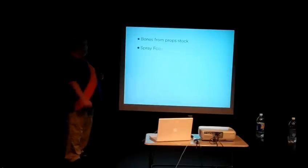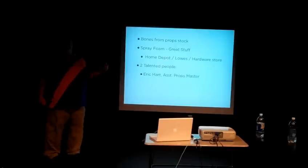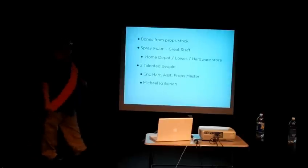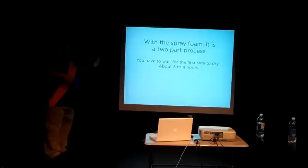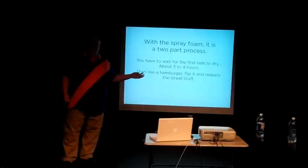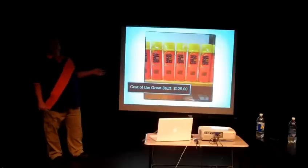So we got bones from our prop stuff, some spray foam, which is great stuff. Home Depot, Lowe's, hardware stores. Two talented people: Eric Hart, my assistant prop master, who does a prop blog, erichartprops.com. Write that down. And a sophomore, Michael Precorian, who came up from the middle of Texas to intern with us at the time. And he used to hunt, so he knew what insides looked like. With the spray foam, it's a two-part process. You do one side, and then you have to wait for the other side to dry. Like a hamburger, you flip it, and let it dry again, and you're set. So there's the great stuff that we got. It cost $125.